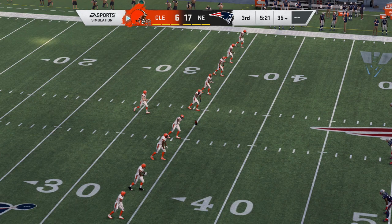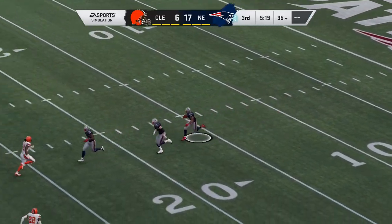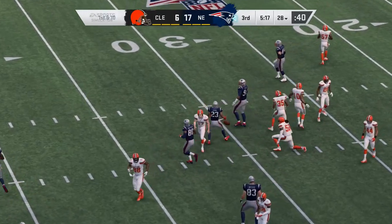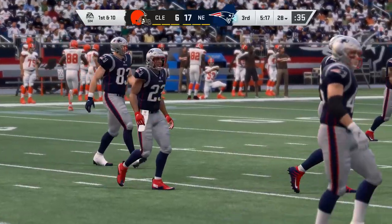Joseph now to kick this one away. Fielded about a yard deep. And the decision to bring it out, a good one, as he's up a yard or two shy of the 30. Out comes the New England offense to see what they can do this time.